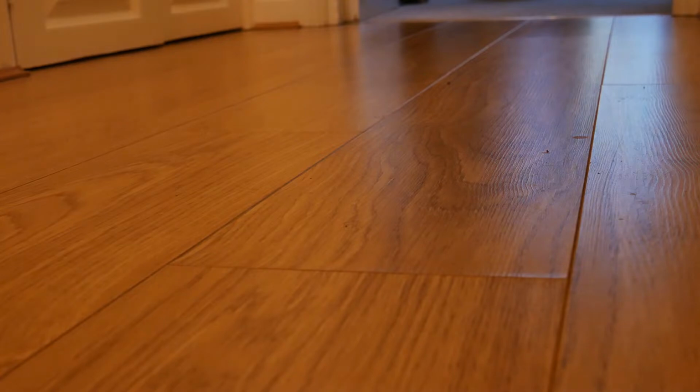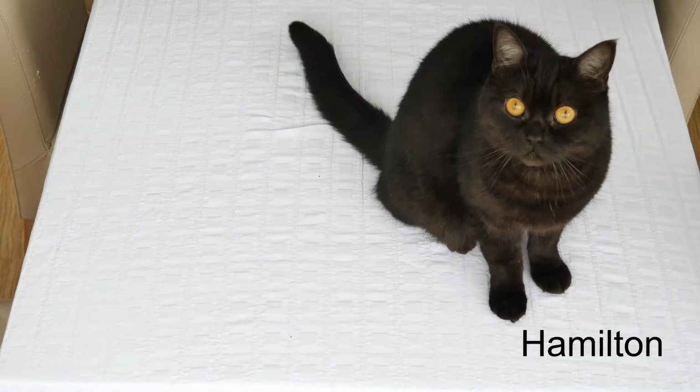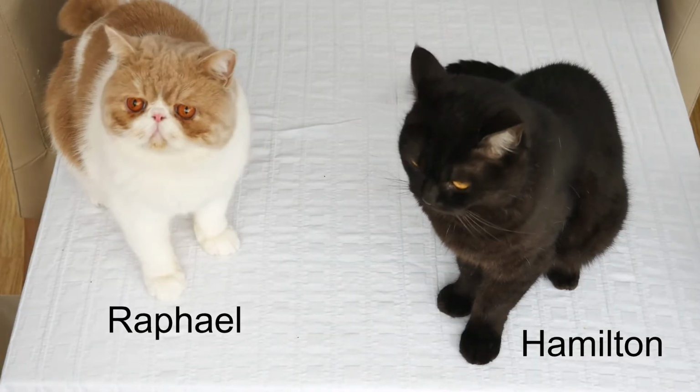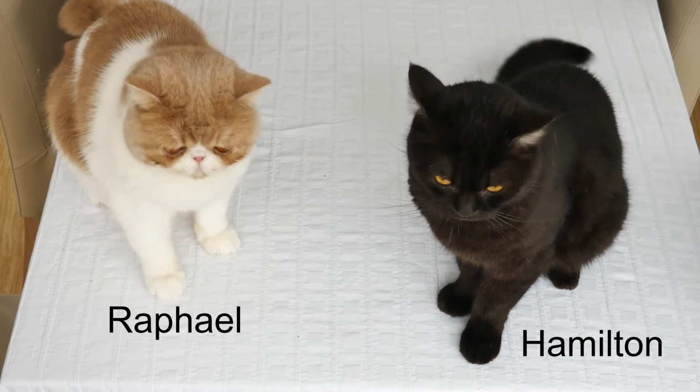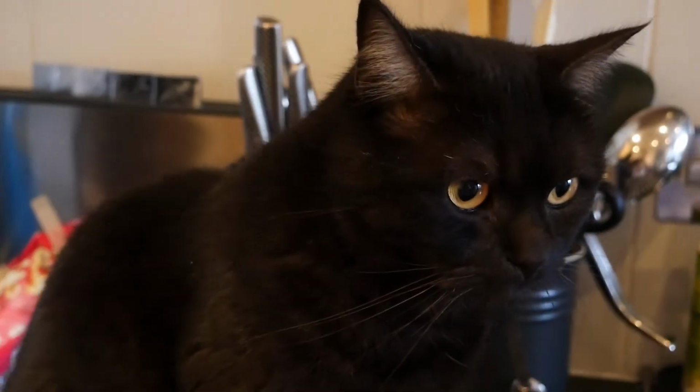So I share a house with two very lovely, very fluffy cats. And their names are Hamilton and Raphael. We can start with Hamilton because he came first. So he's 4 years old and he's our outdoor cat.